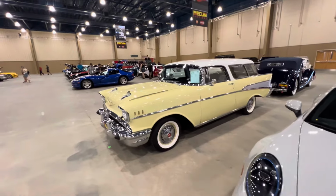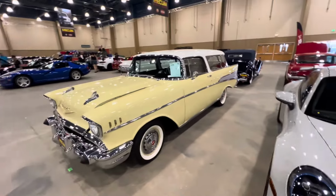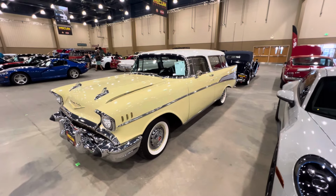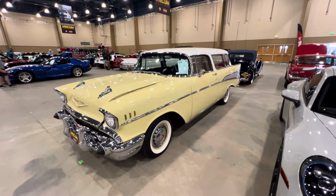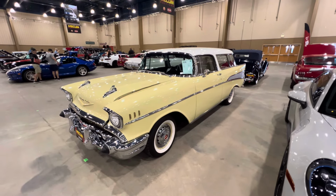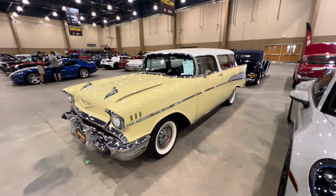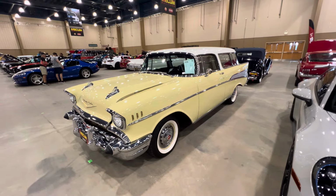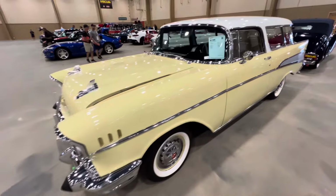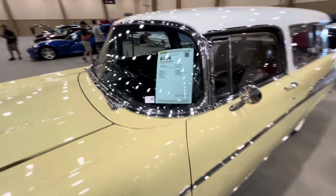I'm going to go ahead and go through these. I'm just going to do a walkthrough and won't say anything about them, but just give you all a chance to look at some of the vehicles inside this air-conditioned arena, which is really nice. So, enjoy.